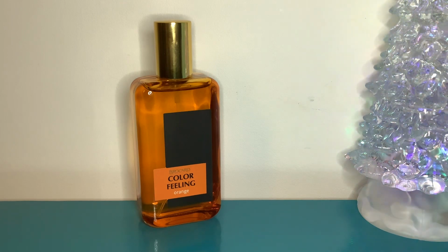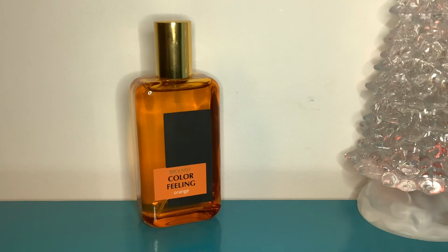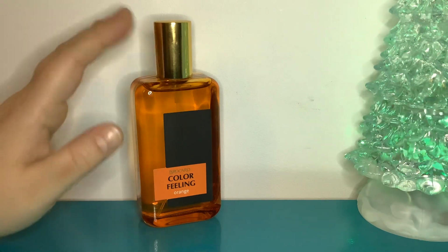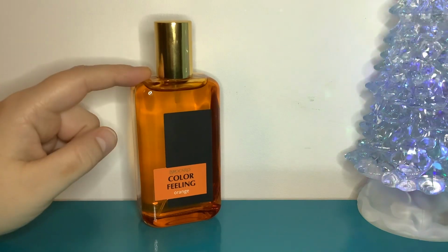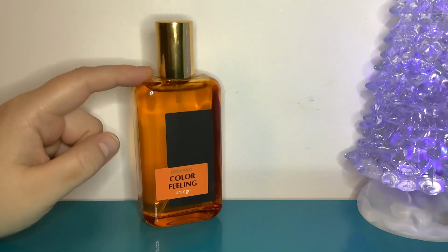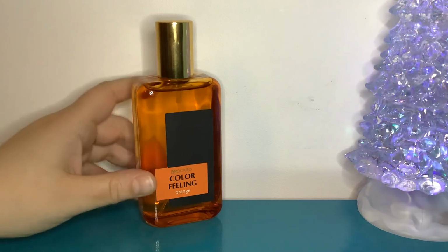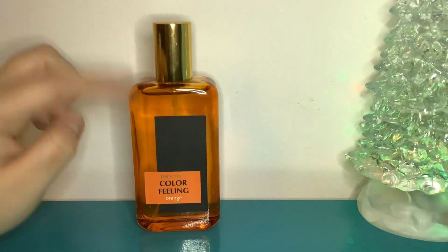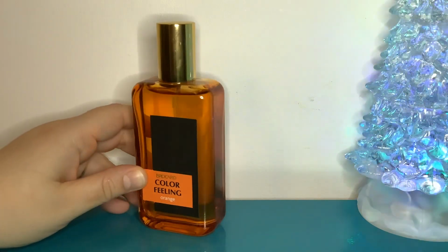Sorry, I can't remember where my sample is right now, but it gives me a very light and easy version of this kind of smell. This is what it made me think of, which is why I ended up wearing this all day on Saturday, apart from when I was doing some tests. So I'm just going to tell you the other things that I wore for proper days, actual proper perfumes.